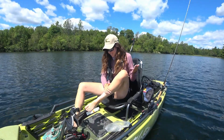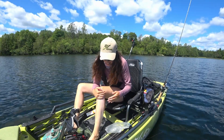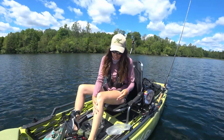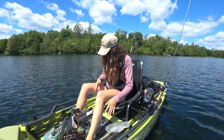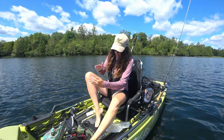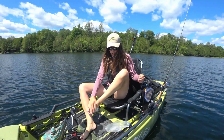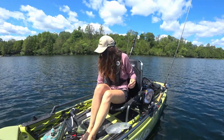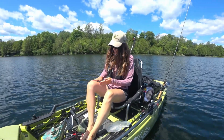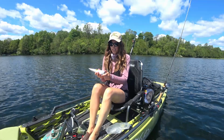For some reason, I seem to get a lot of comments about sunscreen. Yes, I wear it. This is actually 60 SPF because I'm pretty fair-skinned and burn easily, so I usually put this on a couple times a day. And I also wear a long sleeve. I just find that when I'm getting in the water, I'm usually getting my legs wet, so just opt for shorts. Shorts and good sunscreen.